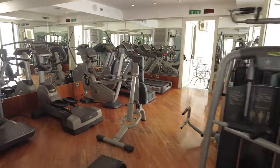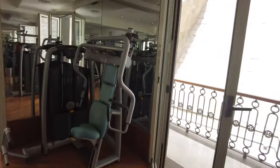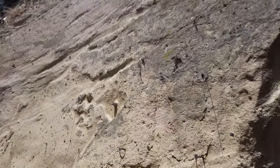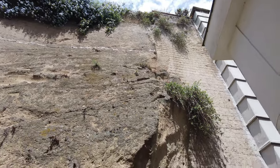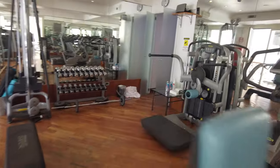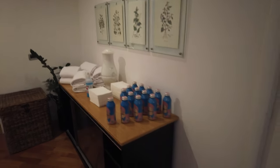Here comes the gym and a peek outside at the back of the hotel. Returning through the gym to the spa section, which was under renovation when we stayed there, but the spa entrance has a nice ambience.